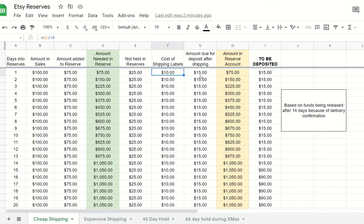So as long as your shipping cost is less than that 25%, you will continue to get deposits every day. They'll just be less until your packages start getting delivered. In this scenario, we're going to pretend that in 2 weeks, your packages from back on day 1 start showing as delivered, and they will start getting deposited back, and your deposits will go back to their normal $90 amount on day 15, right? We get $90 because you have $100 minus $10 shipping label.